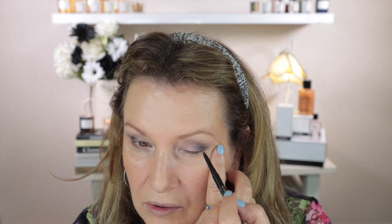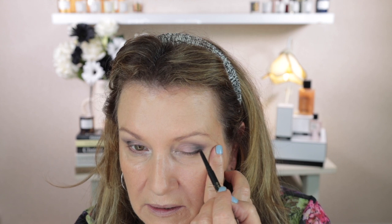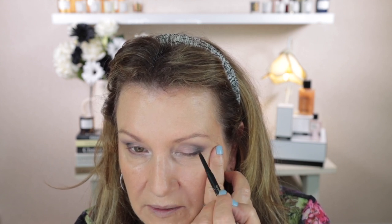And for the eyeliner today, I'm going to use the Guerlain one, and this is in the shade Brown Earth. I'm not going to put a lot on, just a little bit in the upper lash line, just to give a little bit of definition there, and just helps my lashes look a little bit thicker.